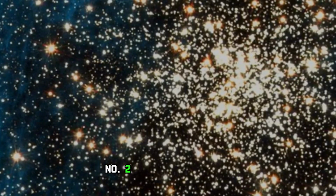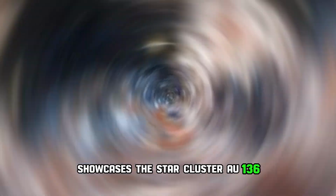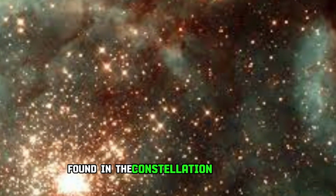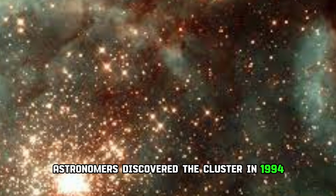Number 2. Star Cluster O136. This stunning photograph showcases the star cluster O136, located 170,000 light-years away in the constellation Doradus. O136 is a cluster of young, brilliant stars found in the constellation 30 Doradus. Astronomers discovered the cluster in 1994.